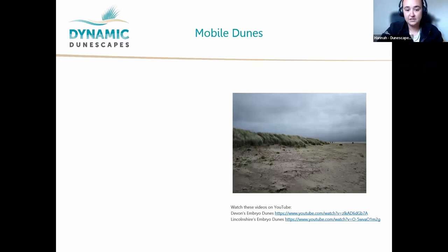This is a picture taken at Morfa Bychan. And you can see here, we're right on the edge of the dune. Let me get my pointer again. Just here, the pioneer plants, or the first plants, are stabilizing and beginning to start the process of dune building.